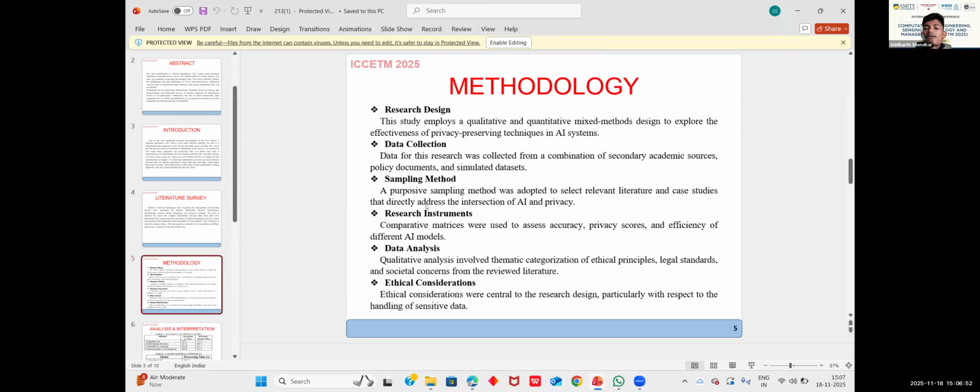In methodology, research design: this study employs a quantitative and qualitative mixed-method design to explore the effectiveness of privacy preservation techniques in AI systems. Data collection: data for this research was collected from a combination of secondary academic sources, policy documents, and simulated data sets. Sampling method: purposive sampling was adopted to select relevant literature and case studies that directly address the intersection of AI and privacy. Research instrument: comparative metrics were used to assess accuracy, privacy score, and efficiency of the different AI models. Ethical considerations were central to the research design, particularly with respect to the handling of sensitive data.